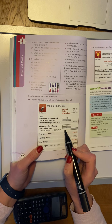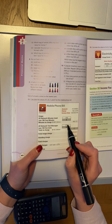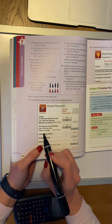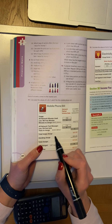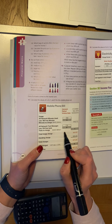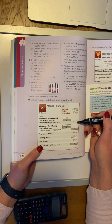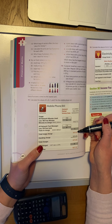The text messages work the same way. We have a total of 176 text messages. We are looking at 150 free text messages. So therefore, B is the amount of text messages remaining, and each text costs us 8 cent. Your total usage charge comes from adding together these two figures.